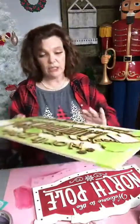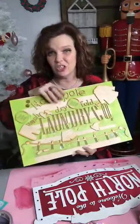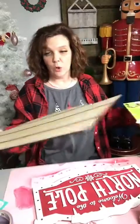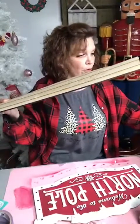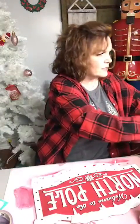It's going to be so cute when it's done, guys. It's got the little clothesline, it's got all the pieces of clothes. This is just hooked onto one of my tape boards, ready for tomorrow. But it's going to be so much fun. So the North Pole Laundry Company is tomorrow, guys, for sure, provided the internet cooperates and that we can actually go live. But I actually have two projects that we have to do for that stand up there. You'd have to change it out. It's not going to hold two. But I've got two different ideas for it.